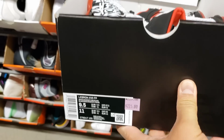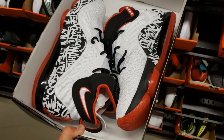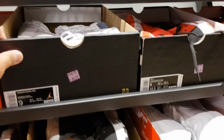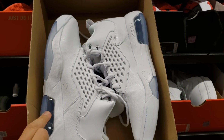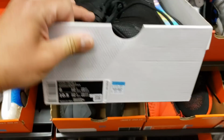These were limited. So, yeah, definitely going for retail. Get that 20% off, though. No box top, but who cares? 20% off. Got a size 9 as well. Damn, got a couple of them. Jordan Maxin 200. Kind of like the Air Max 200, but a Jordan version. Going for 90 bucks. Guess from the size 9.